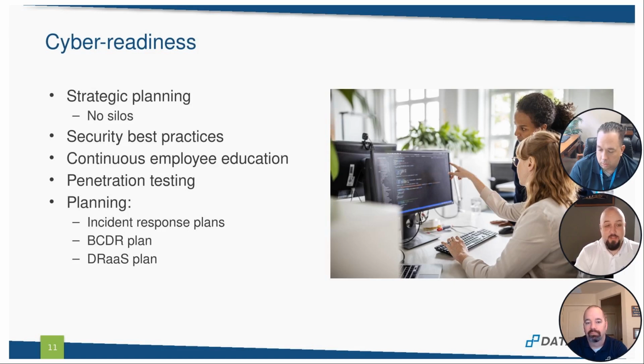Next is penetration testing. Through most of my career, I feel like customers have viewed this as a luxury or a nice to have. I argue that this is table stakes anymore, right? Kicking the tires on your security program in a safe and controlled manner before the Chinese and the Russians are kicking the tires on your security program is really smart. It's worth its weight in gold.